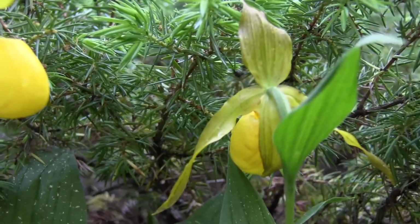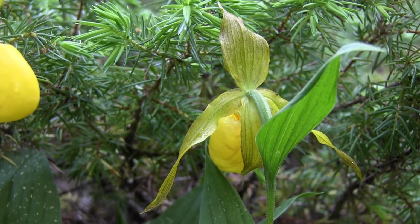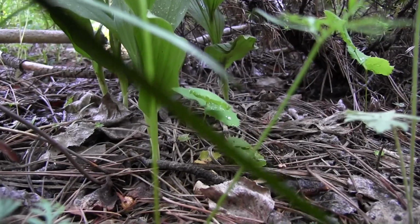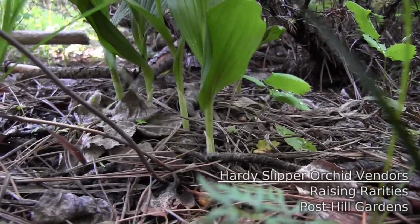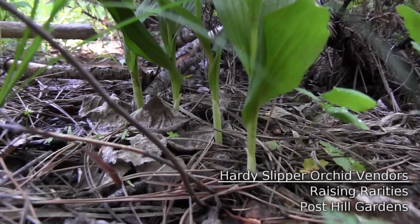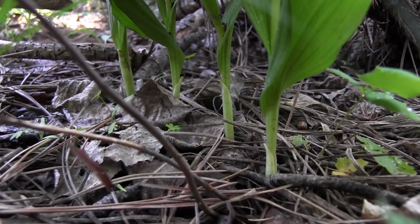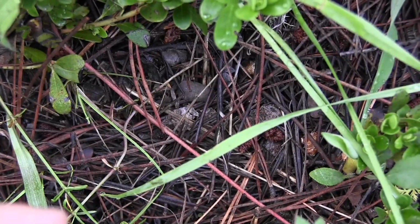So there are several places out there that you can buy hybridized, garden-friendly slipper orchids, and I would highly suggest you look into, for example, a company called Raising Rarities in Ohio. There's another one called Post Hill Gardens. They both offer beautiful hybrids of these Cypripediums that will happily grow in your garden, so you don't have to even be tempted by these wild growing plants.